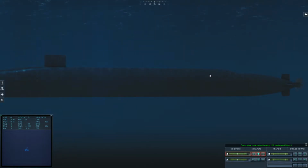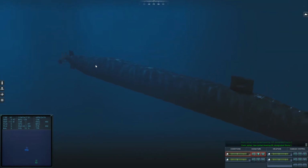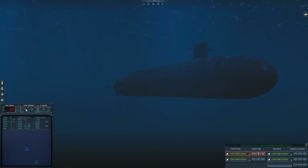Con, sonar, new contact bearing 1, 2, 8. Designated Sierra 1. Yeah, we got a submarine out there. Con, sonar, new contact bearing 1, 4, 3. Designated Sierra 2. Yeah. Con, sonar, new contact bearing 0, 8, 6. Designated Sierra 3. Okay, so we're gonna come up the periscope deck. Step 1-7, dive high.